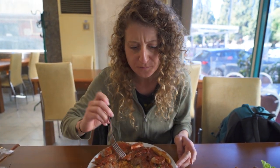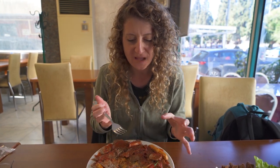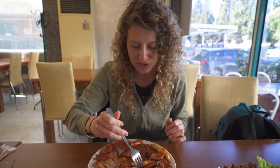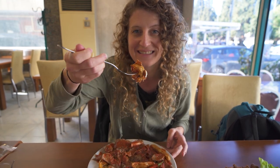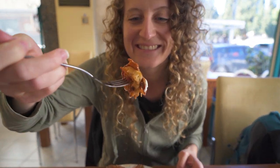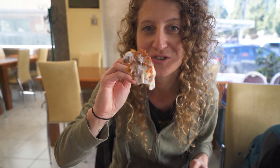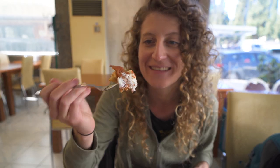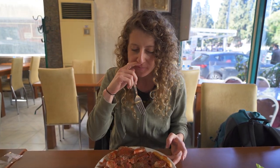Mmm. With the nice sour yogurt, it's really, really good. And it's nice because the meat is hot and the yogurt is cold, so you kind of get a nice mixture there. Look at that. Piping hot too. Oh, so buttery, wow. Oh my gosh, that's so good.